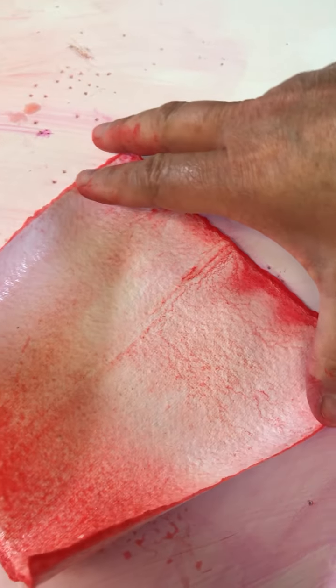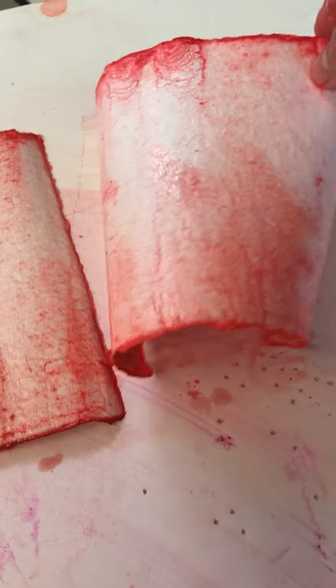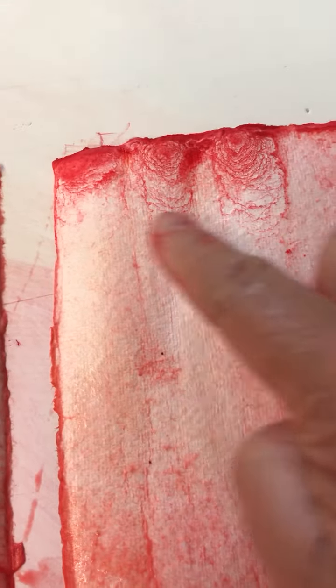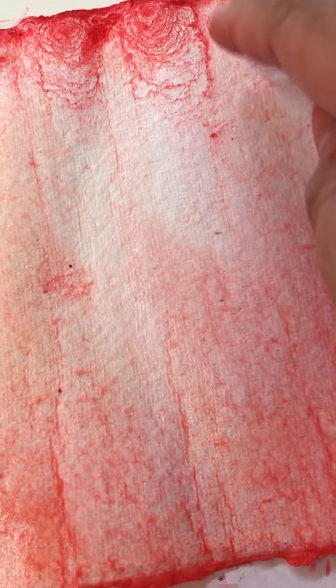Hasn't really grabbed a hold of this paper in the same way, but it has on the edges. And it's starting to get some nice staining that's happening here, which has been indicative of the cadmium free colours as opposed to the traditional cadmiums where they've granulated but not had these almost like tidal marks.